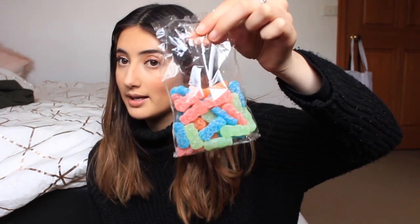Okay, next up are these Sour Patch Kids Extreme Sour. So I'm hoping with my whole heart that these are actually sour, because I hate it when things are like, yeah, they're sour, but they're actually not. They come in this little plastic bag with all of them in there. I'm not sure if they don't say on the box or anything, but they're different flavors for each color.